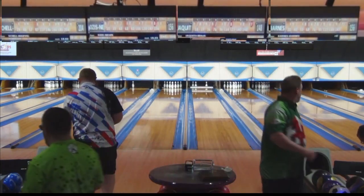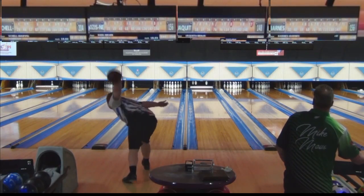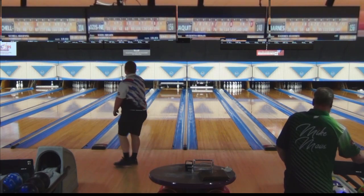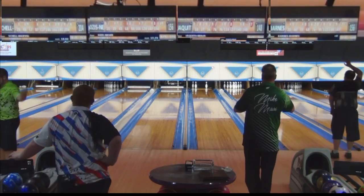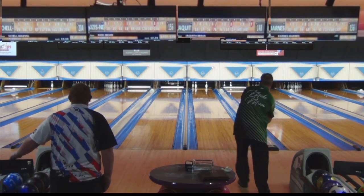Mike comes in high, leaving the 4-6-7. So he will look to get 2, keep the match close. 6 pin for Nye. They'll be in the 170s. And Marvel and Shell will be in the 220s.